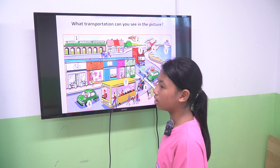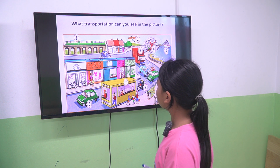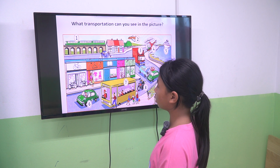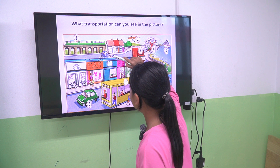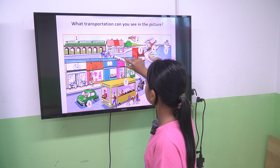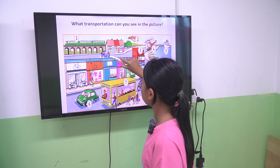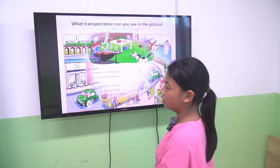Okay, so what about the man over there? What is he doing with the car? He is cleaning the car. Okay, the next one.